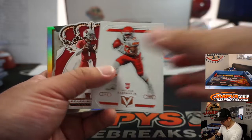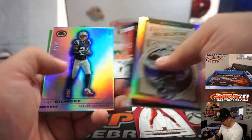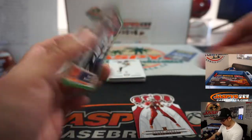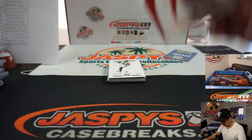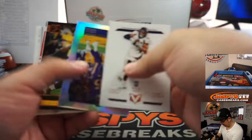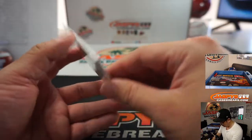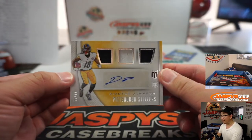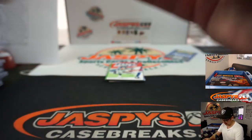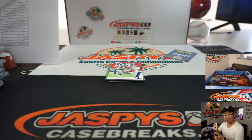Terry McLaurin to 199. Nice Kyler Murray die cut. Let me actually protect that one because it's a little goofy. Die cuts are a little more fragile. There we go. That's protected. What else do we have here? And we got Deontay Johnson. Triple relic and autograph from Momentum Football. 66 out of 99. Nice one for Steel Curtain and his Steelers.